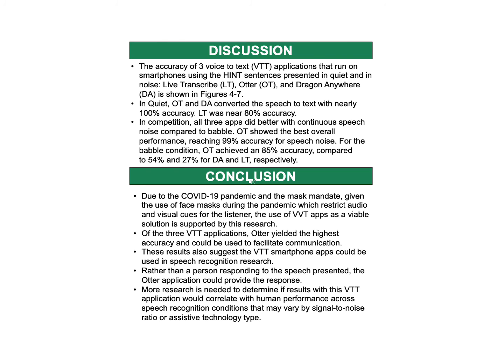In the noise conditions, all 3 applications did better with continuous speech noise than compared to babble noise. Otter showed the best overall performance, reaching 99% accuracy for speech noise. For the babble condition, Otter achieved 85% accuracy compared to the 54% and 27% for Dragon Anywhere and Live Transcribe.